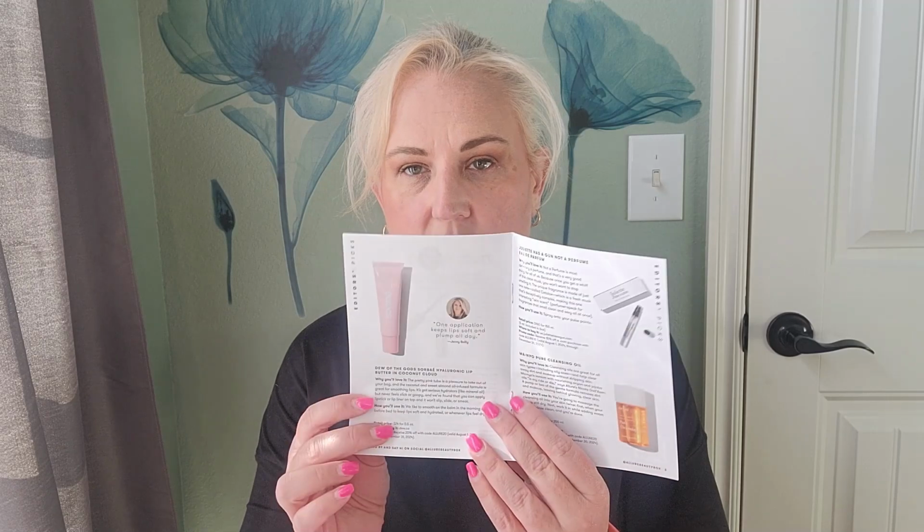Let's see what's inside. The box will come with a little card, and there is usually information about the products that are in the box and the card. So this will tell us if what we got is full size or sample, what the value of it is, and some information about how to use it as well. Now in this box, you will get 6 or more items with at least 3 of them being full size. So we're going to check and go through, make sure we got our 3 full size items, make sure we got 6 or more items total, and see what we got inside.